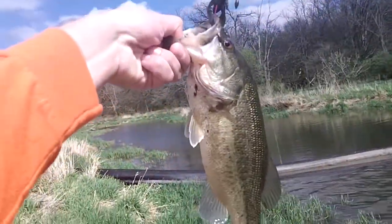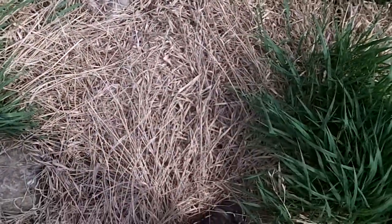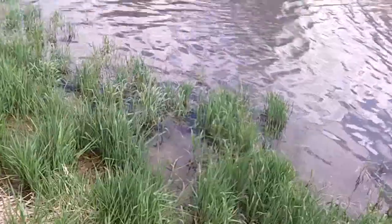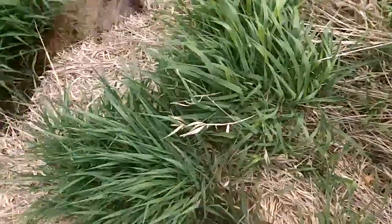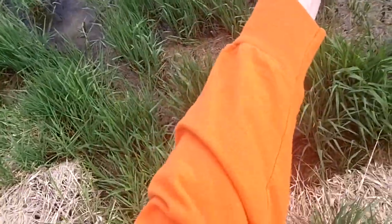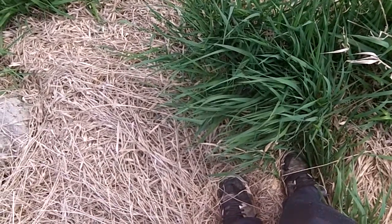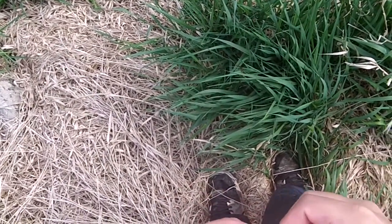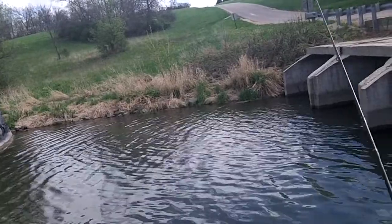Another one. Sun's in a weird spot there. There he is, guys. Little guy. Little minnow there. Little minnow. There was a hit.